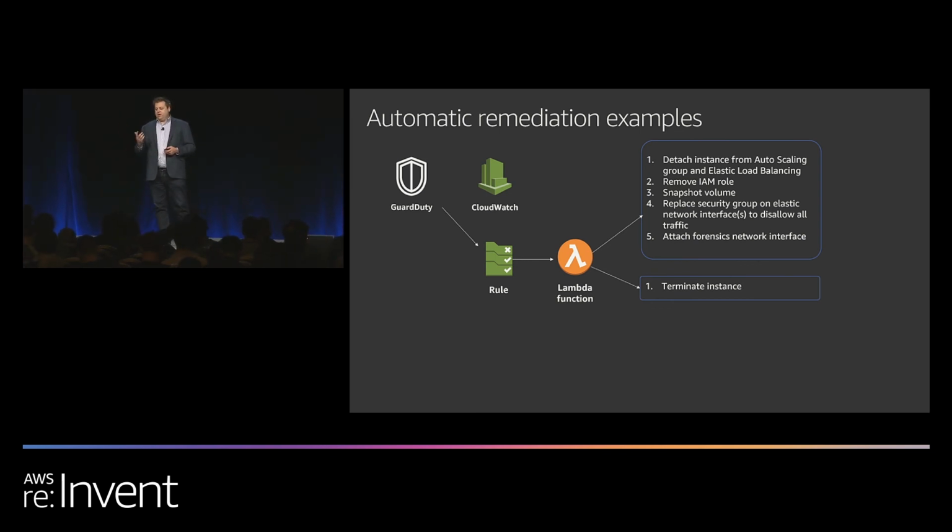Snapshot the volume, again, so you get that point in time: what did the root EBS volume look like when this event occurred? And then to do isolation, you would want to replace the security groups on the ENI. You don't want to modify the existing security groups, because that could affect other instances, but rather you'll want to remove the current security groups and replace them with a very restrictive one that only allows access from an incident response network. Then you can attach a forensic ENI so you can connect to it. And when you're done, you can go ahead and terminate that instance.